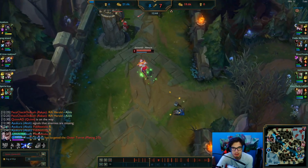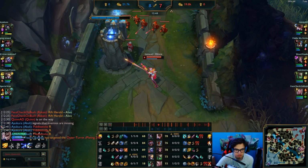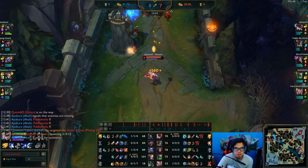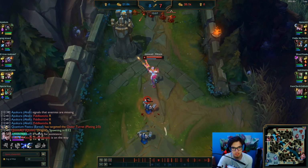Akali has no R, and I get some plates, which gives me some gold. And as the carry backbone of the team, which you can see my whole team's behind by KDAs, the more gold to me, the better. He's going for Rift Herald here. I'm just trying to get this tower to 2 plates so we can get Rift top.